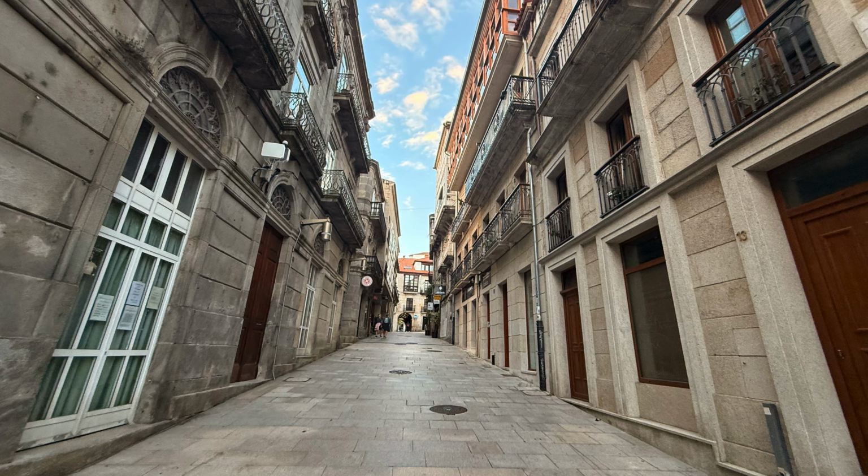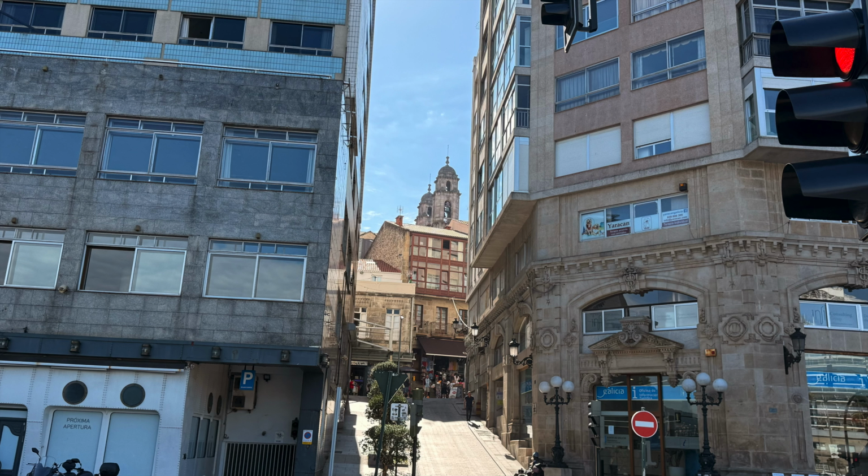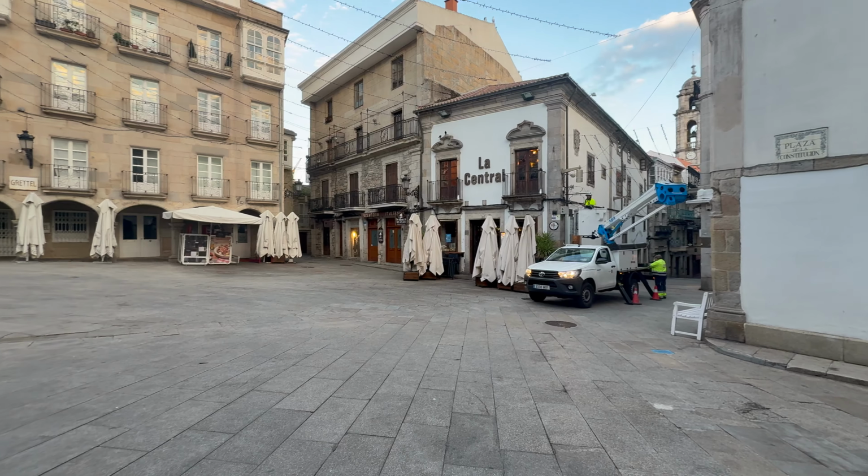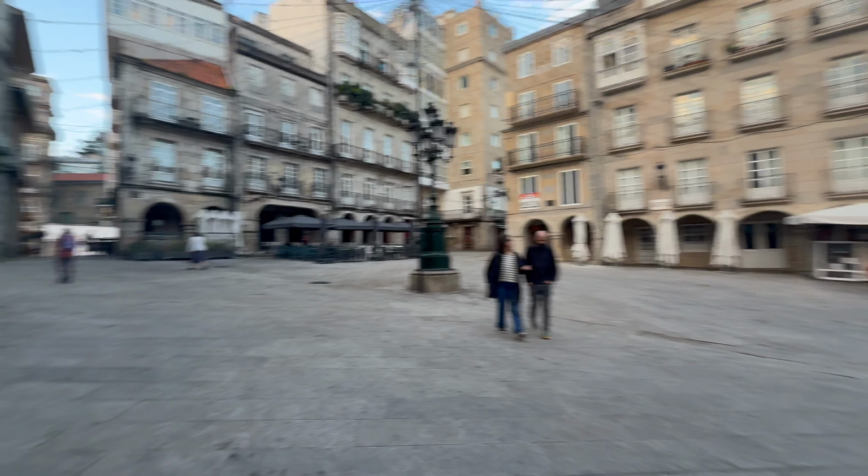under Spain. The Old Town is noted for its traditional cobbled streets and Galician architecture. There are a number of plazas with lots of shops, cafes, and restaurants offering traditional tapas. So here you are in Praza da Constitución, and this was the original main plaza of the city.